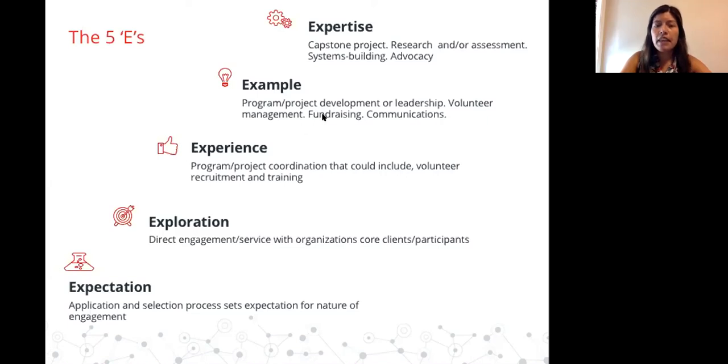portion of this. And then they're growing into developmental roles or leadership roles by helping you manage the volunteers, or manage your social media and communications platform, or they're helping you fundraise or set up the strategy for that. And then it's the expertise stage, where they're either doing a capstone project, researching, or doing advocacy. And again, this is just what the model looks like, but this can be adapted to your specific organization. We don't expect every Bonner at every organization to be working on the same project.